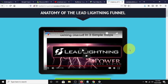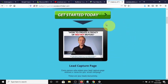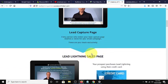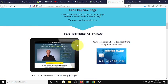Okay. So the first step in the Lead Lightning system is you're going to have a capture page. Every good funnel starts with a capture page. This is a capture page. All you need is a place where somebody can enter their email address. After the person enters their email address, they're going to be presented with this sales page here. This is the sales page for the Lead Lightning system.